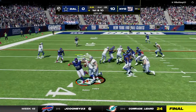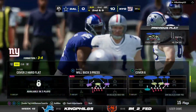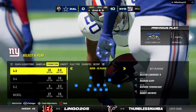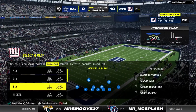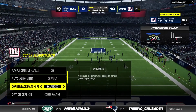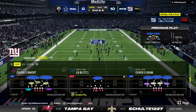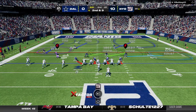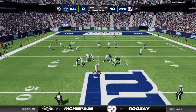They run straight ahead here with Pollard. Nothing doing. Barely able to muster a yard to hit the 35. How about the big guy there showing some agility? He just floated from his D-tackle position in order to make that play. Got it. 2nd and 9. Ready? They're going to look to throw.